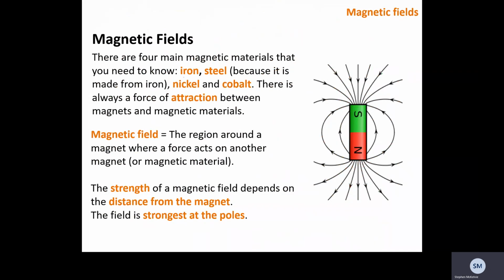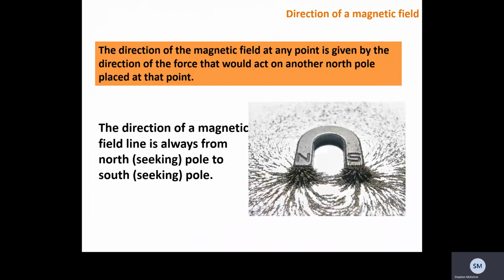And here's the information without my scribblings on it. The direction of a magnetic field at any point is given by the direction of the force that would act on another north pole placed at that point. What does that mean? It just means that magnetic field lines always go from north to south.